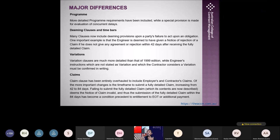Variations. Now, the variation clause is very detailed. If the engineer instructs something and the contractor feels that it is a variation, then he needs to raise that to the engineer. Only if he does that will he get the money for the variation. So that's basically a new requirement.